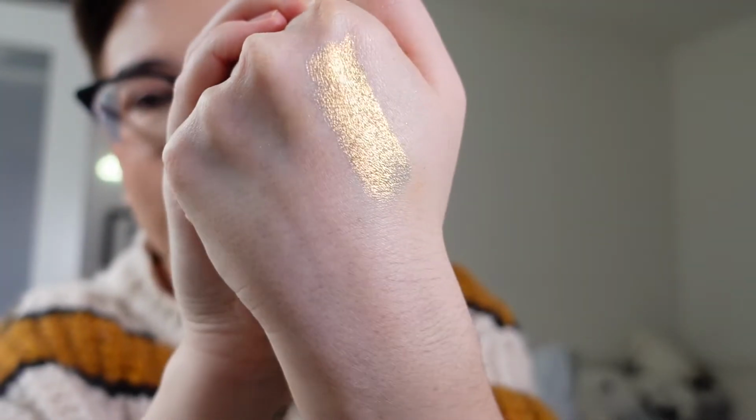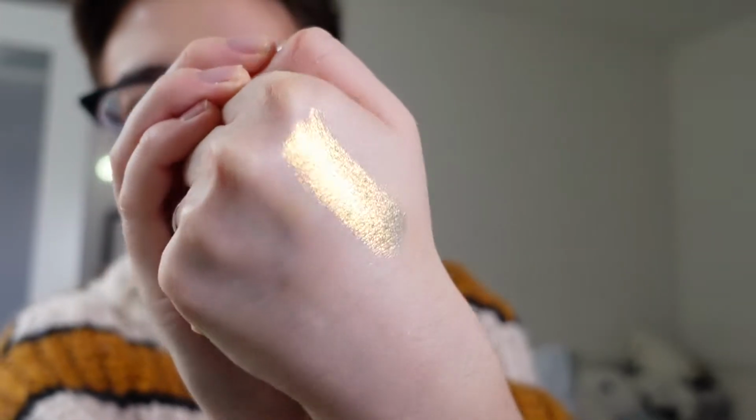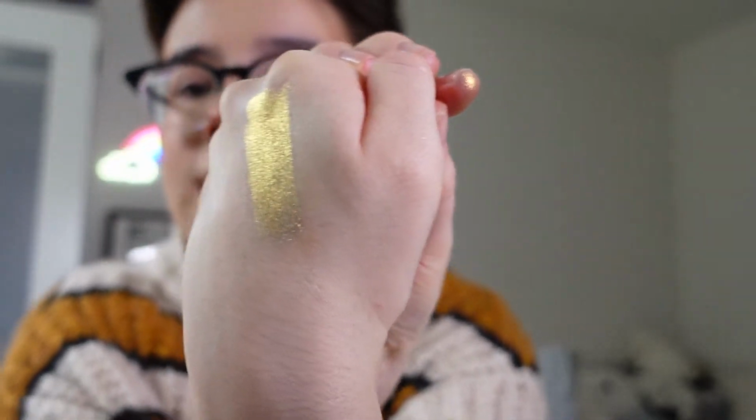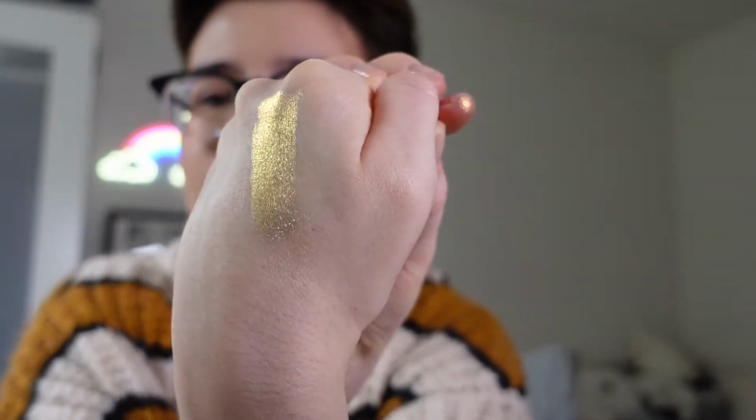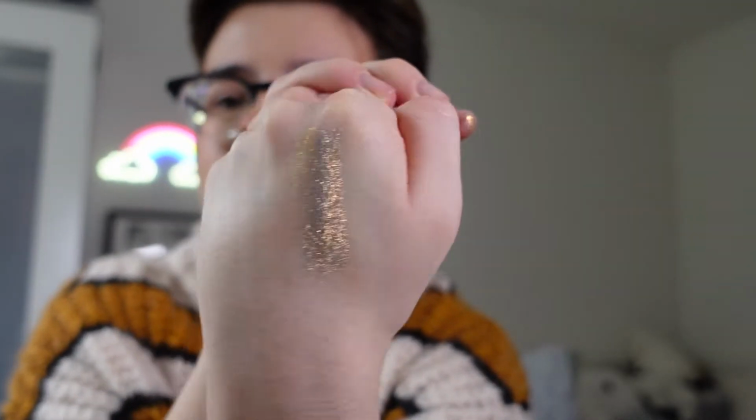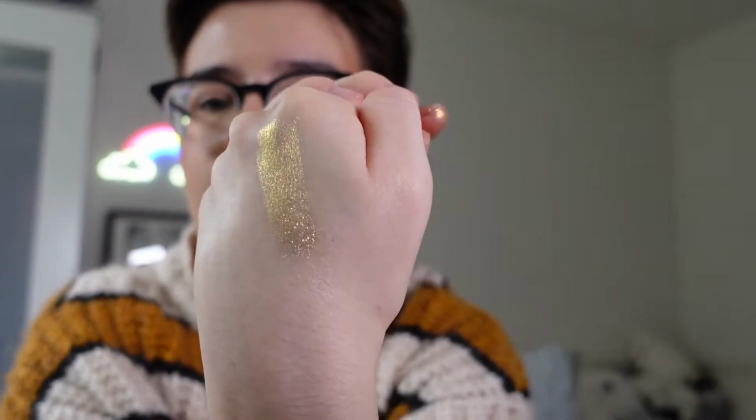This is Australia in a multi-chrome. Holy shit! So you can kind of see on my hand the orange and yellow flash to it. Oh, you can see the green there, hang on a minute. So there's the orange to yellow, and there's the green. Holy fuck. Fuck me, that is one of the prettiest shadows I've ever seen in my entire life!